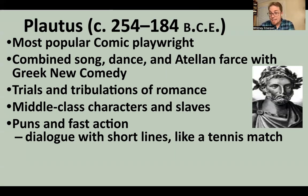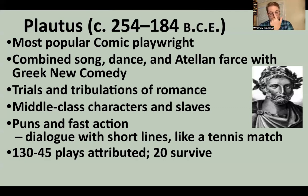Sometimes it would be sort of like a tennis match, very fast dialogue. Unlike some Greek comedies that have long speeches, this was a little bit more succinct, dialogical, characters speaking back and forth.